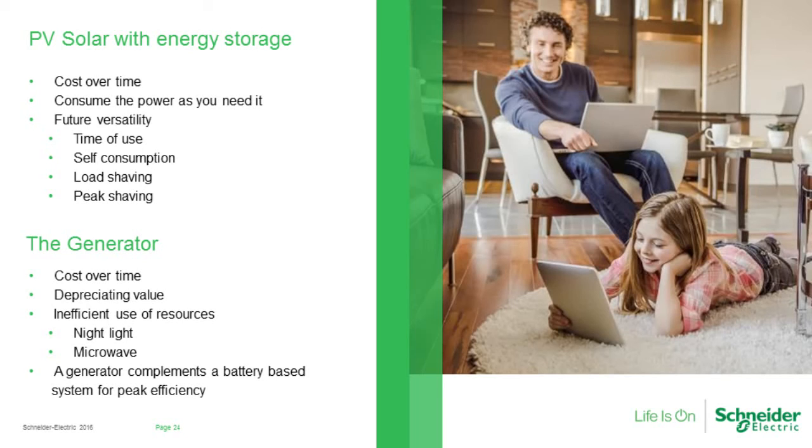We already talked about it once, but it's worth mentioning again: the inefficient use of the resource. That generator has to run 24/7 just to be able to provide the equal convenience that a PV inverter does. A PV inverter, of course, only draws the power that's necessary to run the loads, whereas a generator has to have a minimum consumption just to make sure that it can provide something like a nightlight or just intermittent power. So it's really not the best use of an energy source compared to a PV system.